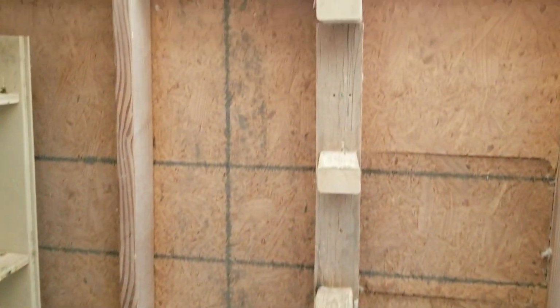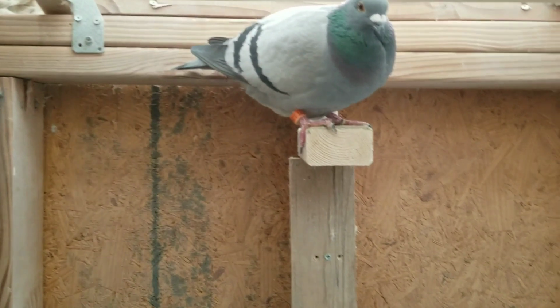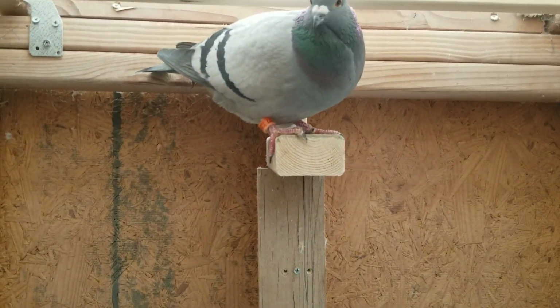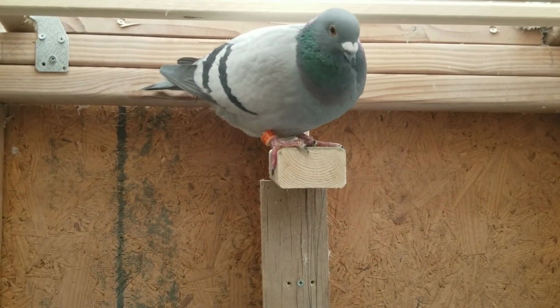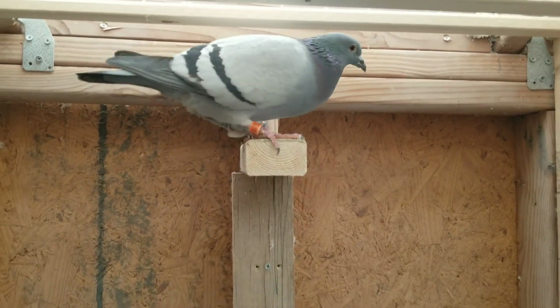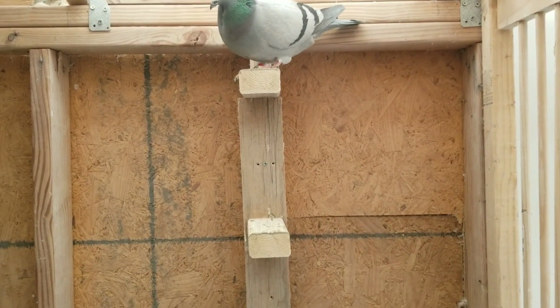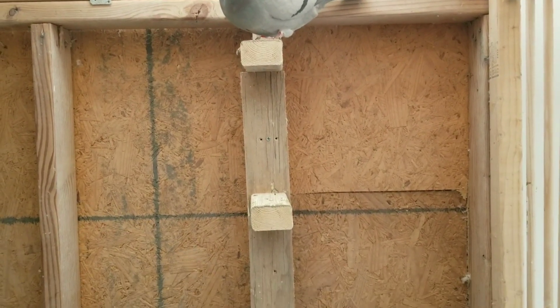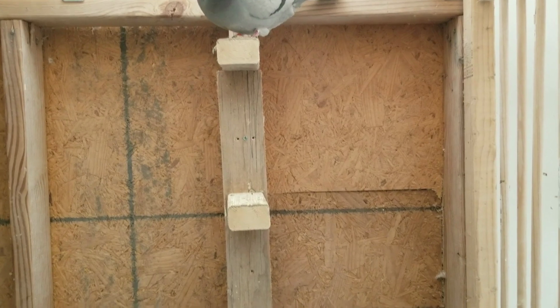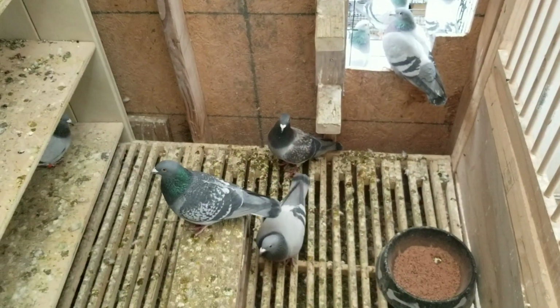Every time I come in here, this hen up here seems to be way up top. Nice handling hen, 4777. I actually have her nestmate too, the silver cock, so they're brother and sister. Hopefully they don't mate up, otherwise I got a problem.